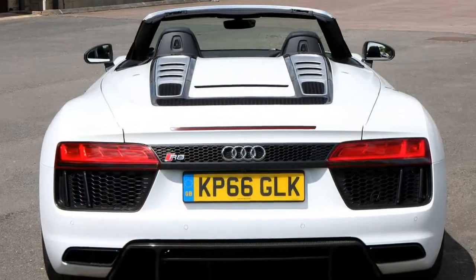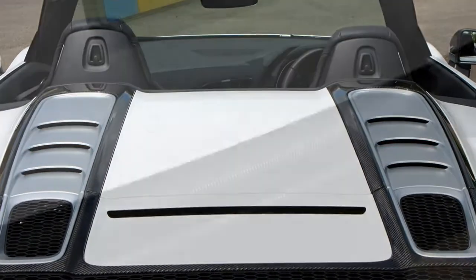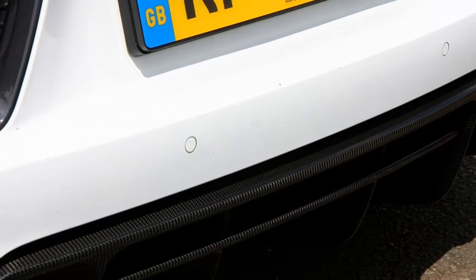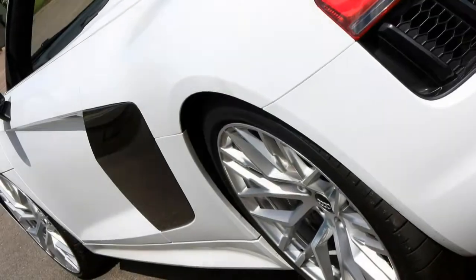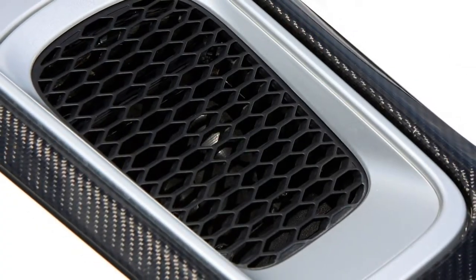We'd be remiss not to mention the Lamborghini Huracán Spider here too, because underneath, the R8 shares many parts with that car. Both companies will tell you they are geared towards different buyers, though.